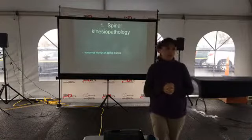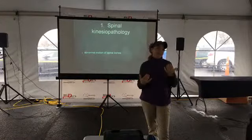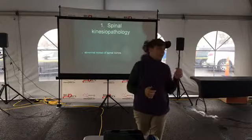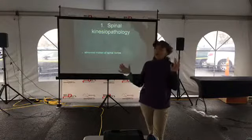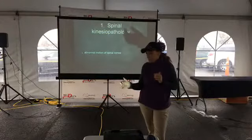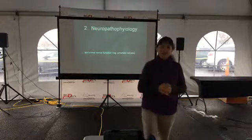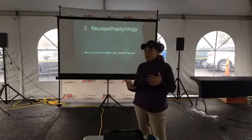So what types of things are we looking at? I really sound smart now. Spinal kinesiopathology, which is basically abnormal motion of your spinal bones, okay? We're also looking at neuropathophysiology, which is abnormal nerve function, like a pinched nerve.